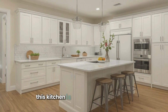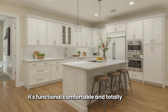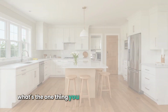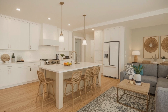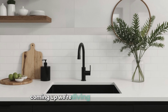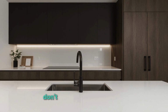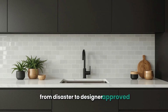This kitchen is more than just beautiful. It's functional, comfortable, and totally livable. You can tell it was designed with real life in mind. So let me ask you, what's the one thing you love most about this kitchen? The color palette? The layout? Or maybe how everything just makes sense? Coming up, we're diving into a major design element that can make or break a kitchen: color and material choices. Don't miss it. Color and materials, from disaster to designer approved.